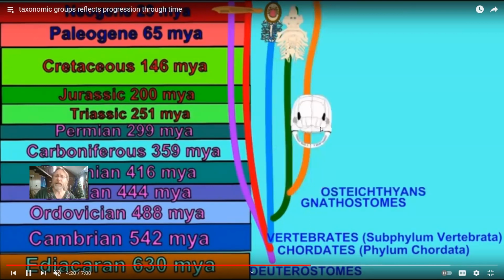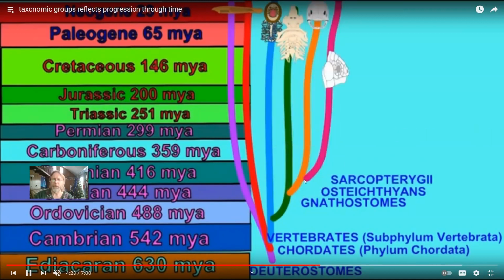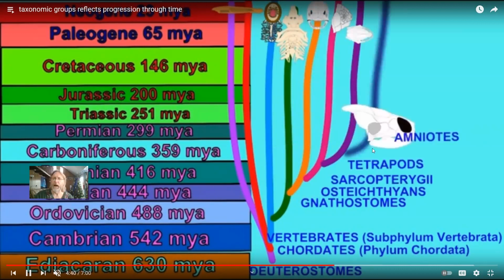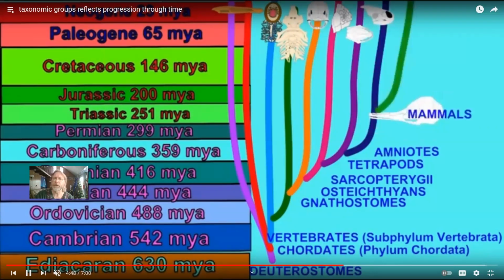Then there are osteichthyans, the bony fish, and the sarcopterygian osteichthyans like lungfish and coelacanths, which are coming from the Silurian into the Devonian. The first vertebrates on land evolve at the end of the Devonian, so these are the first tetrapods, and amphibians are descended from this lineage. Amniotes appear in the Carboniferous period, and the various reptiles and birds separate from the human lineage at this point.